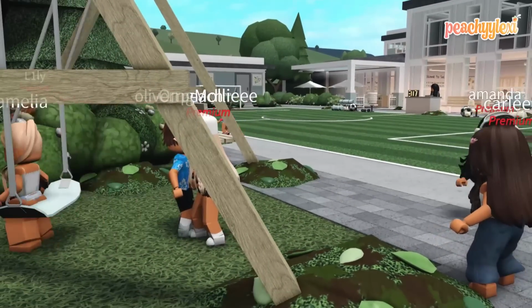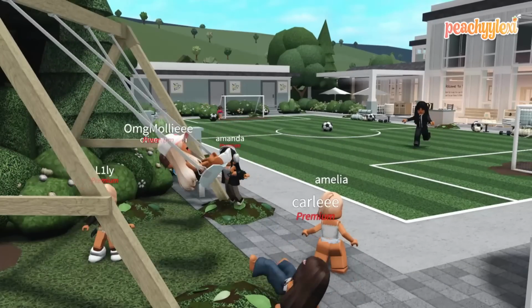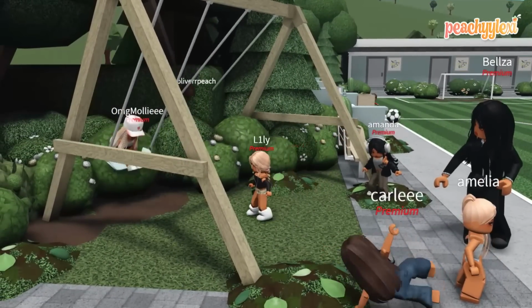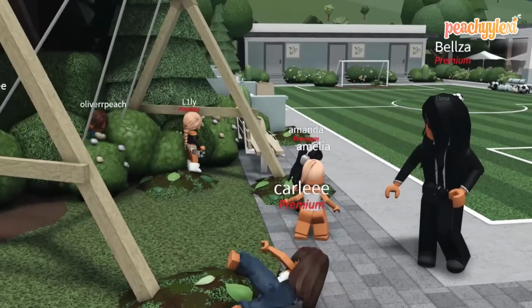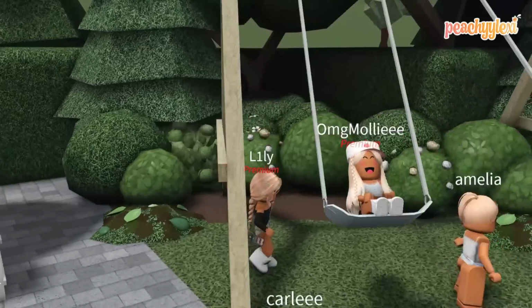Lily! I'm here. No, I'm not. Woo! Ow! Guys, what's going on? They're just fighting over the swing. Okay, no fighting. Otherwise, we will have to call your parents.